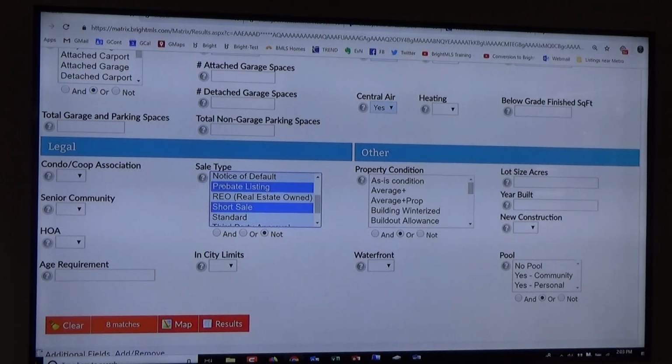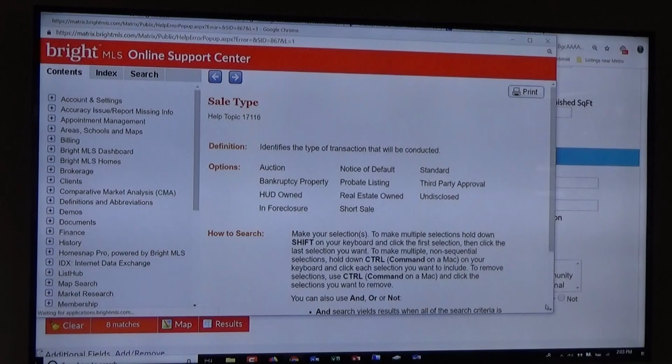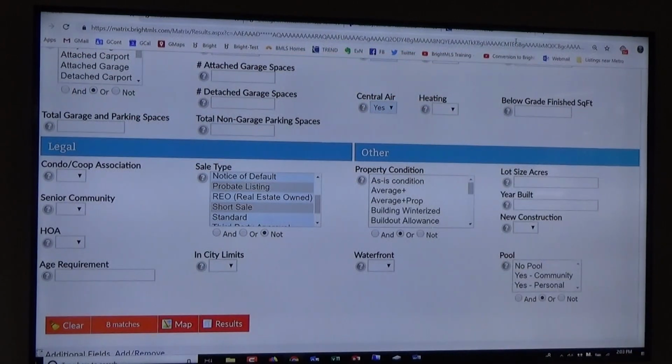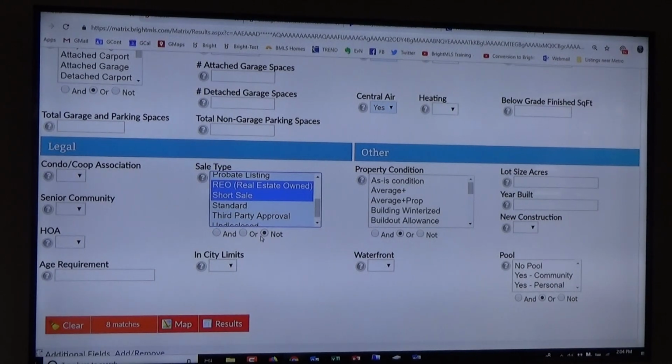By the way, when you click on this section here, there's a little question mark inside. If you want to know what this stuff is, if you click on that, we will give you help about what's in that section. It doesn't look like it gives you much here. So a probate listing has something to do with somebody dying, and probably there were no heirs, so somebody is trying to figure out what's going on, and there's a probate situation behind the scenes. Most listings are going to go into the system as a standard type sale. You'll have to pick that when you put your listing in, which really means that none of those other things are the case. But if you didn't want short sale or REO, you could say short sale, REO, and then not, and you won't get distressed properties.